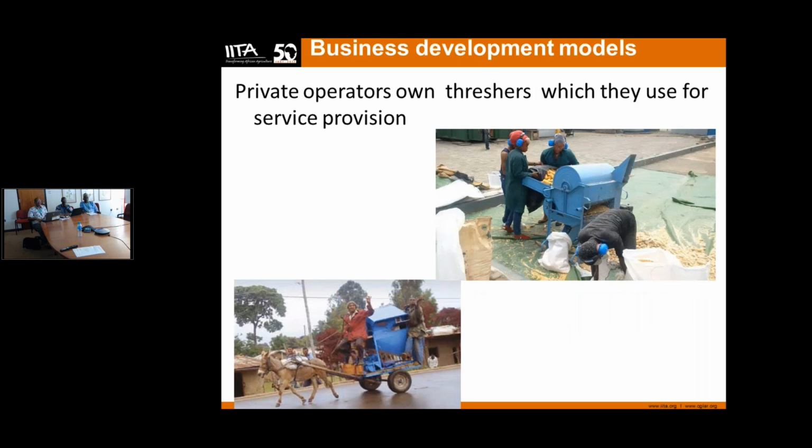So in our business development model, we allow people to own this machine. We allow people to fabricate this machine. We can fabricate this machine for a group of people and they use it for service provision. The spare parts are a business of their own. The fast-moving items like the belts, bearings, and pulleys are all affordable and available.